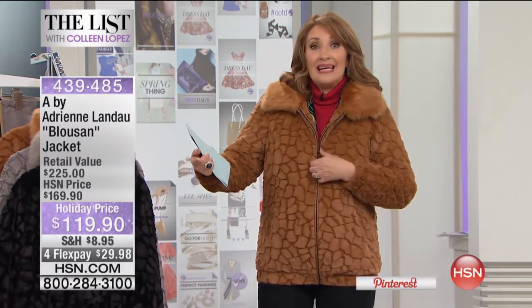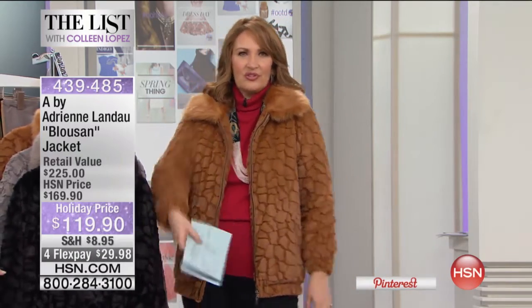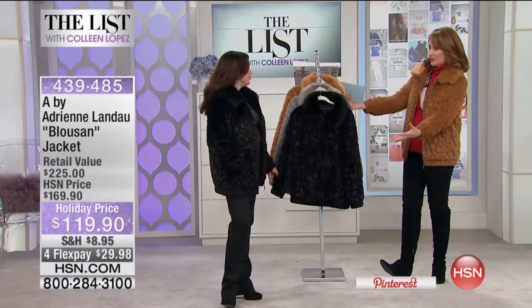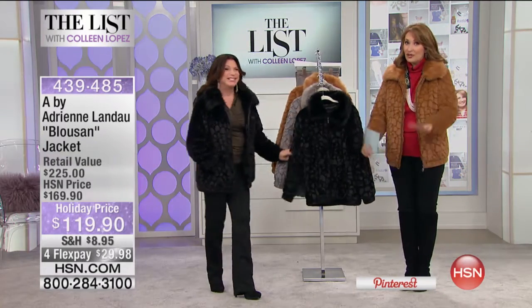This would be $8,000. Adrian Landau, understand, is probably one of the most famous and sought after fur designers in the world. When you see movie stars photographed wearing luxurious furs at the different film festivals, at Sundance and all of that, they're wearing your furs, Miss Adrian Landau. So for the list tonight, this is the first time we've ever done this.